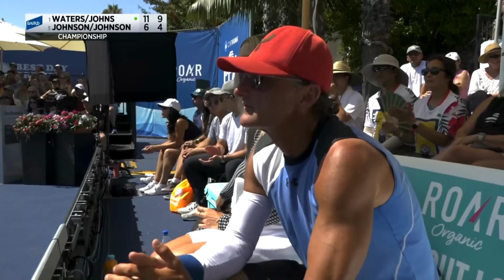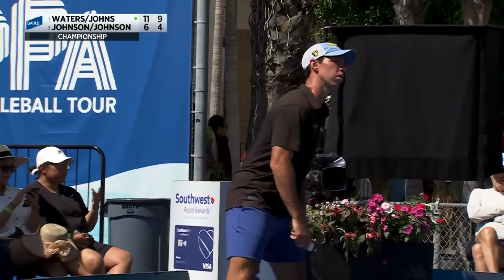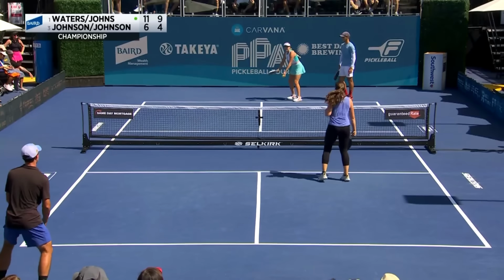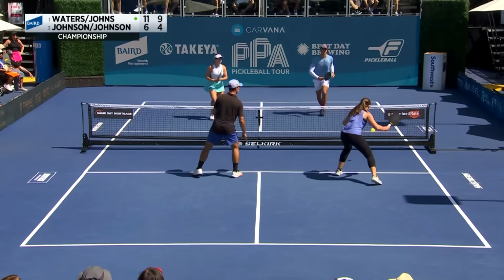It's a good middle ball from Jorja Johnson to hold the momentum for now. Leigh Waters, the 2nd server. One more hold to go for the Johnsons. And that's what the beginning of the match looked like, with Jorja winning against Leigh cross court.